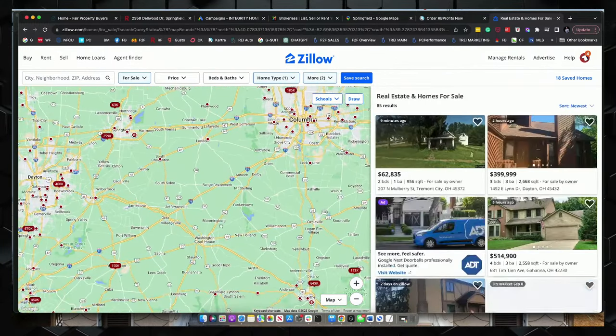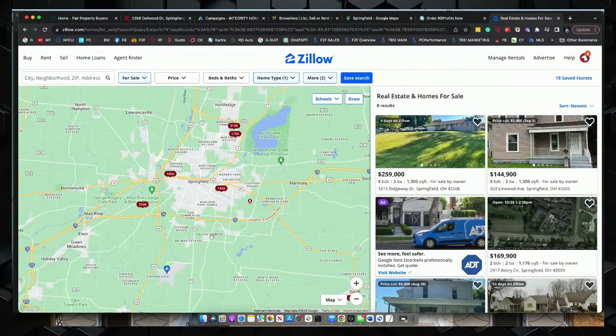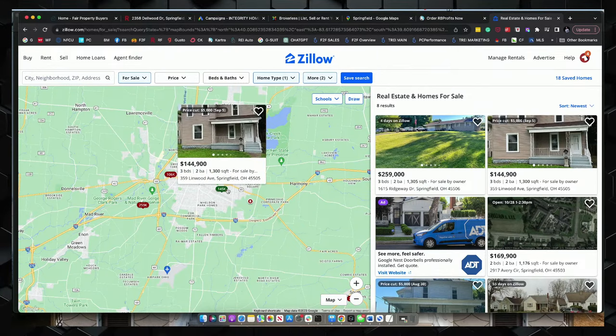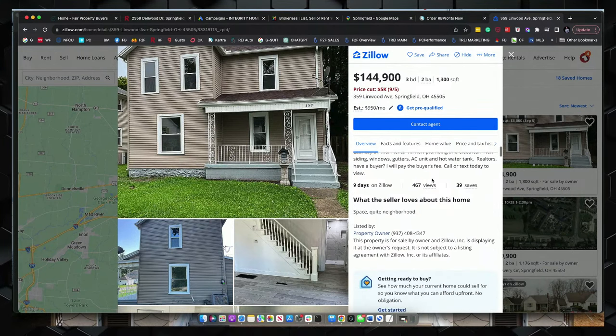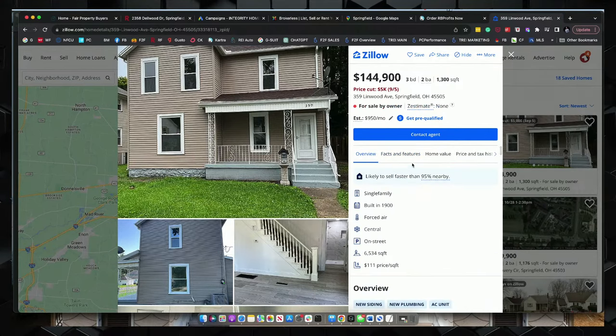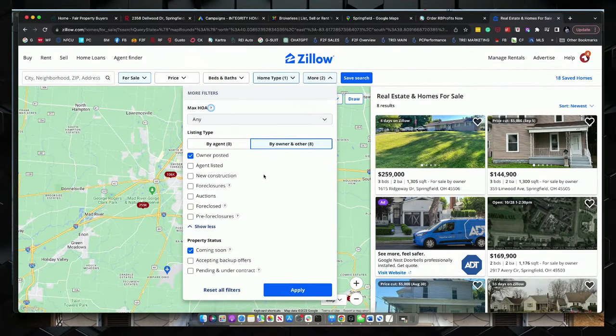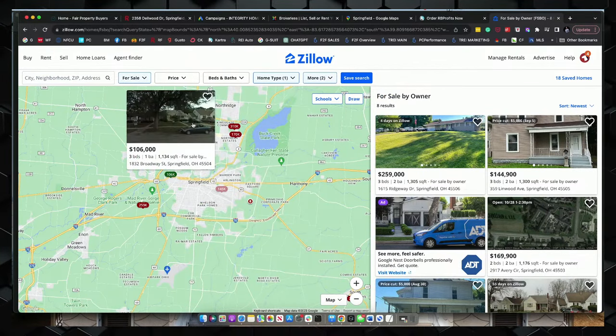So now you zoom in and say, okay, I want to do Springfield because we just did a deal in Springfield. Let's look at this one right here, Springfield. This is a price cut, so is the guy motivated? $144,000. We can scroll down right here. I think we can scroll down and find the owner. This one says agent. Let me see if I can get rid of the agent. Sometimes they're acting as that when they're doing for sale by owner. I'm going to get rid of coming soon. I'm going to press apply.